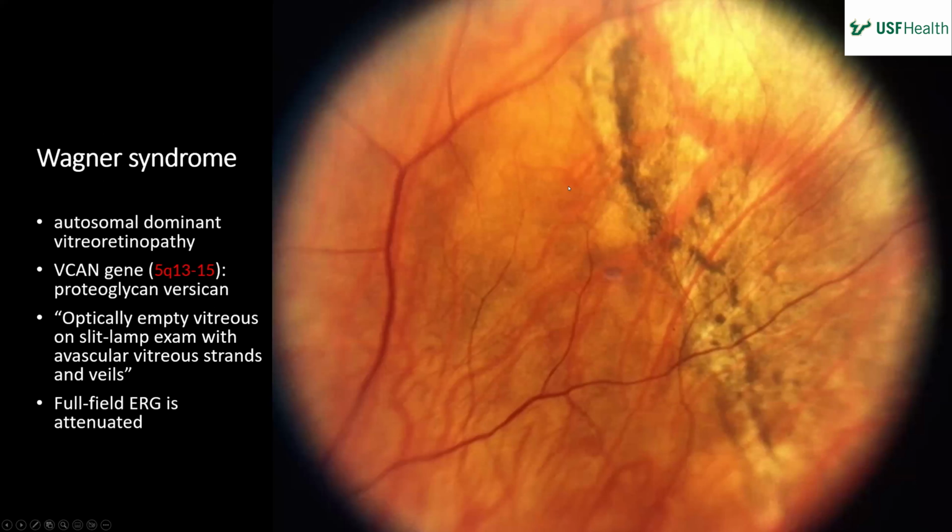The other one is Wagner syndrome. It's also autosomal dominant. It's associated with the VCAN gene. I think you have to know that. I don't think you have to know it's chromosome 5 on the long arm, but definitely VCAN for Wagner. You get an optically empty vitreous on slit lamp exam with avascular vitreous strands and veils. And on full field ERG, it's attenuated.